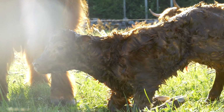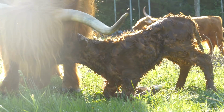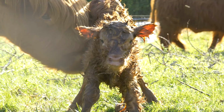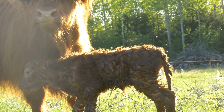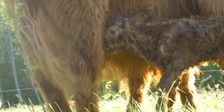They are amazing mothers. I have never had an issue. They just take care of them super well. The maternal instincts in this breed are amazing, because I think this is really due to the natural selection that they had. They're very calm and friendly. Birth weight is around 35 kilos.